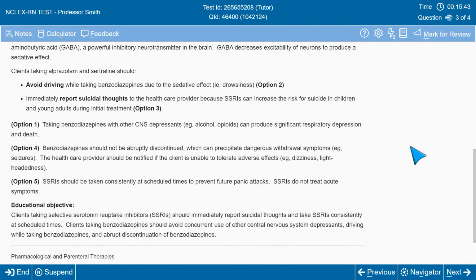SSRIs do have a black box warning for increased suicidal thoughts and episodes of suicide in children and young adults during the initial treatment phase. So these are things that hopefully happen more often when you're first starting a patient on an SSRI. However, when they continue them, this should taper off, and it should give them those better mood benefits as well. So that's something to be aware of and definitely monitor when you have a client who's taking a newly prescribed SSRI.